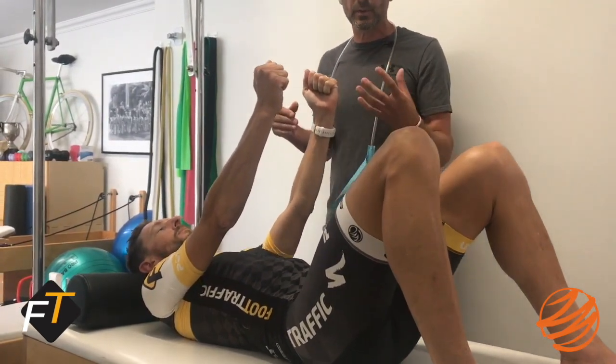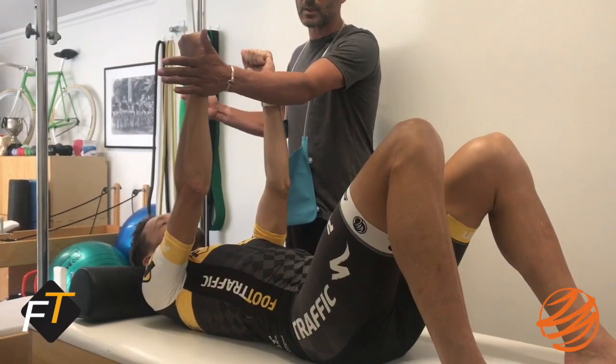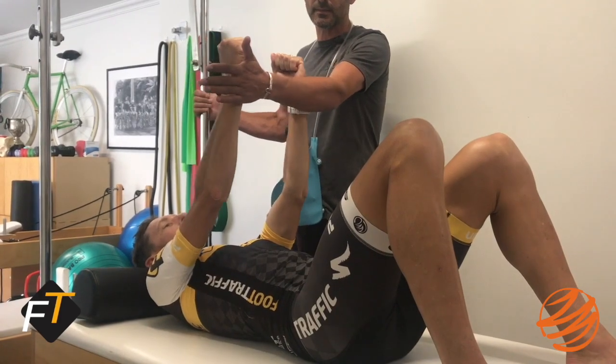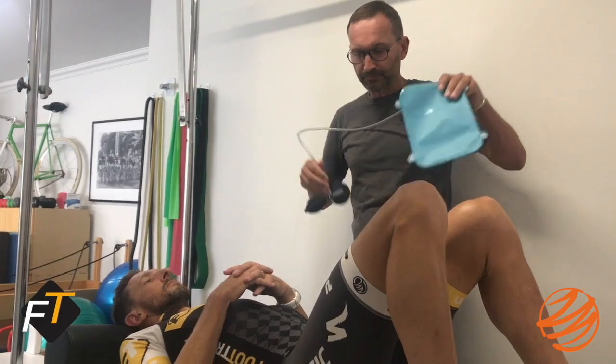Okay, so if you want to know what it feels like to engage your core, just lie on your back, make two fists, and get someone to put their arms like this, and that's what it feels like. Okay, so what does a stable core look like?